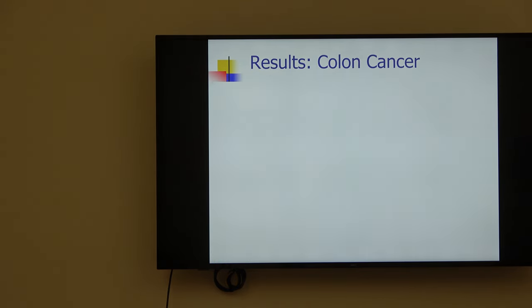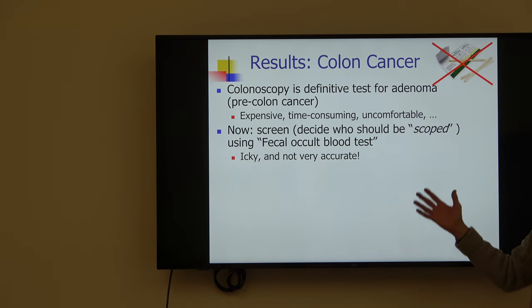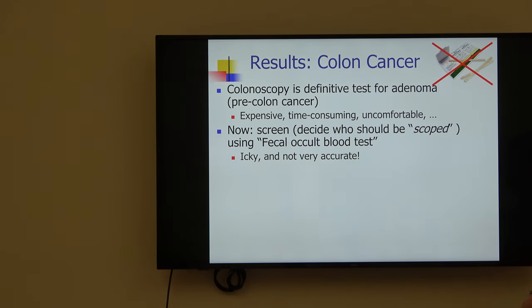Colon cancer, already hinted at this result. Colonoscopy is a definitive test for adenoma. That's expensive, and the timing seems uncomfortable. There's this test, the fecal occult blood test. Again, I talked about it earlier, it's icky, you don't want to do it, but if you have to, you do.